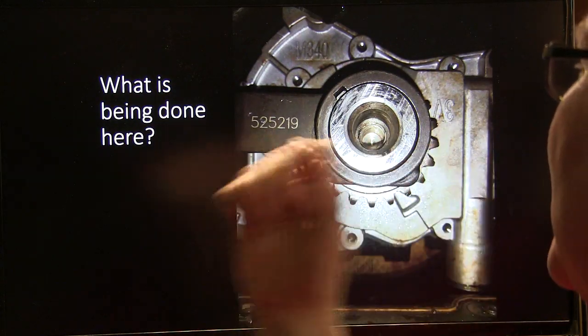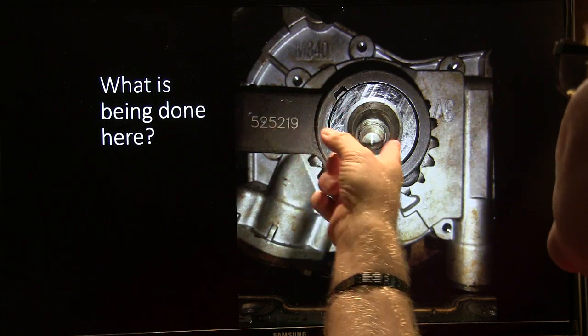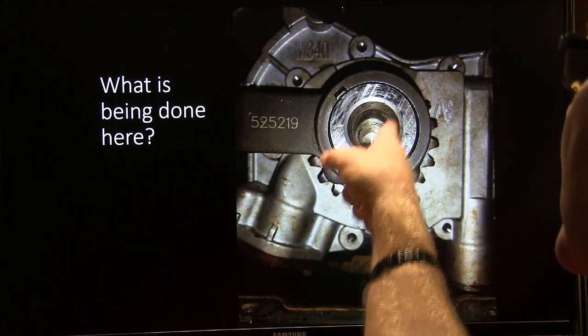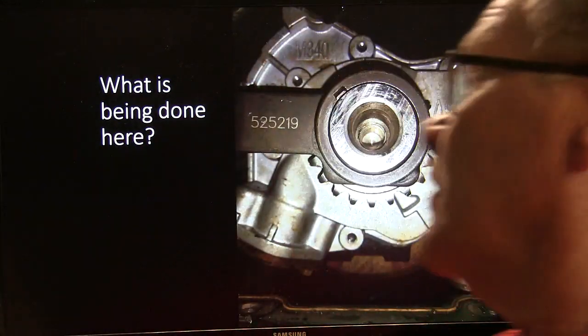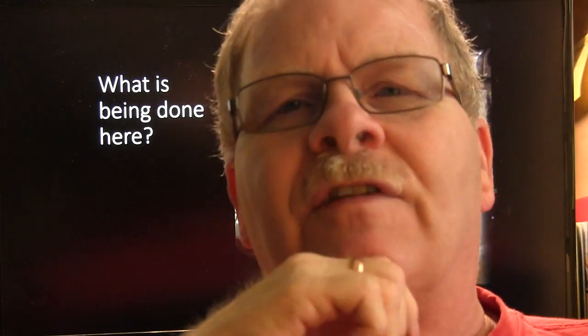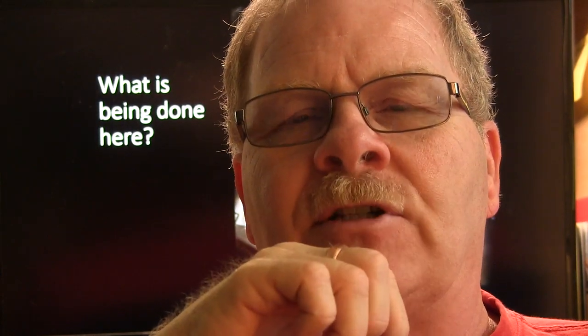Alright, what's being done here? If you've ever worked on any Fords, Crown Victorias or Lincolns or whatever, or some of your pickup trucks, this right here is positioning the crankshaft whenever you're getting ready to put the timing chain on. That is a special tool. That is a tool number for it. And that's what we were doing. This was on a 2005 F-150 that we were putting timing chains on.